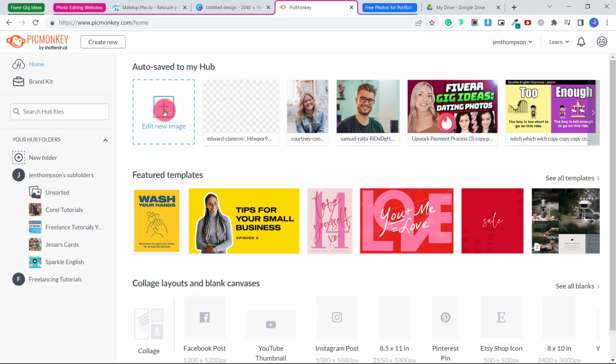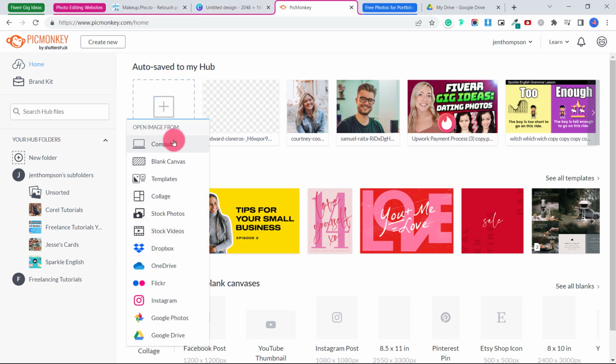Okay, so now I'm going to show you how to use a website called PicMonkey.com. It is a paid website. However, it only costs around $7.99 a month. And there are so many different options. I've been using this for years. So when you log on to PicMonkey, click Edit New Image, then click Open Image from Computer and upload your image.